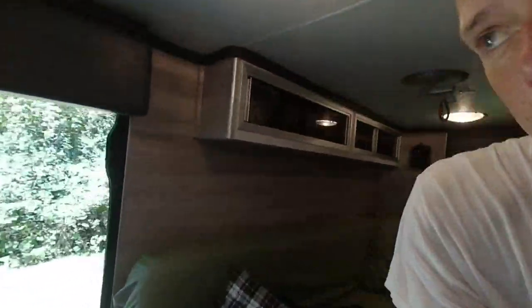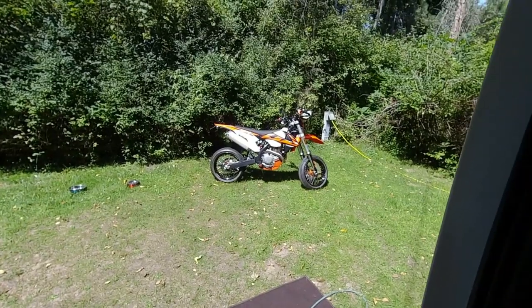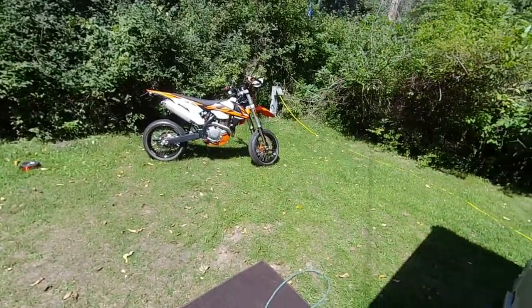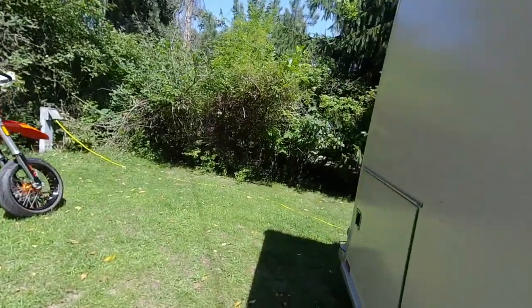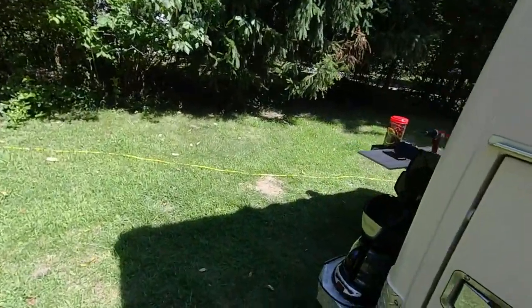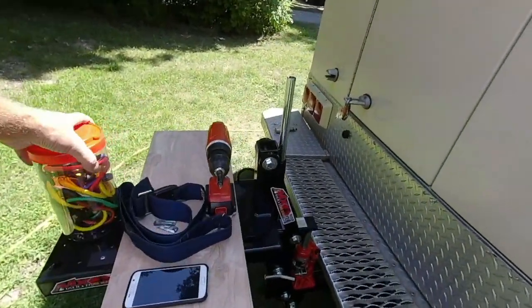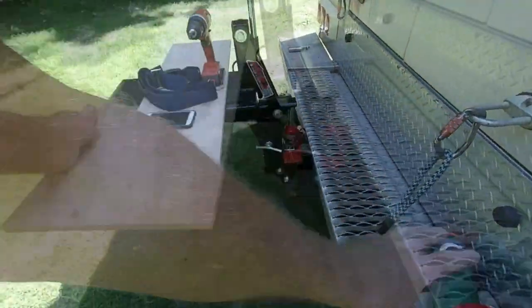The last hurdle I had to get over was getting the motorcycle attached to the truck. And you saw that the bike is here at the campground. So I did get the bike attached to the truck. Let me show you what it looks like out here. The carrier anyways. Now I've got a couple items sitting on it. Let me unload this.